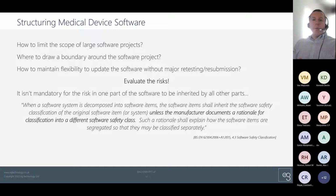So as we move forward now, I want to talk a bit more about some of the techniques that you might actually use to help constrain the scope of your software development, and how to keep the software testing and ongoing maintenance of that software manageable.